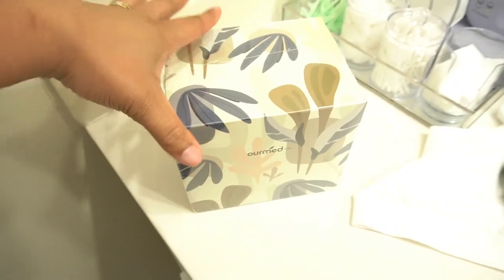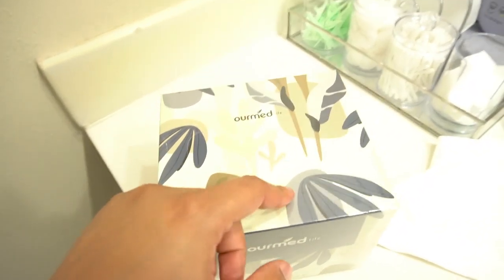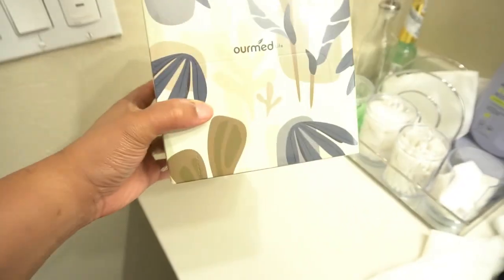So Clean Skin Club is losing their mind, and the towelettes are now almost $20. So I got this brand from Amazon. I'm gonna try them tonight and see if I like them. I'll let you guys know.